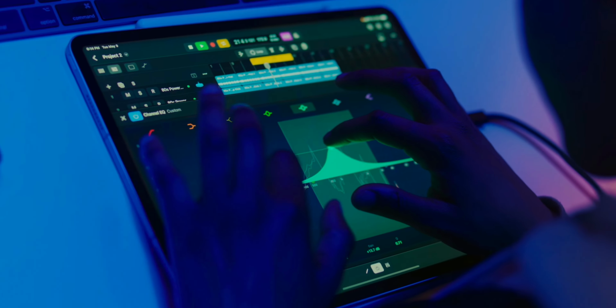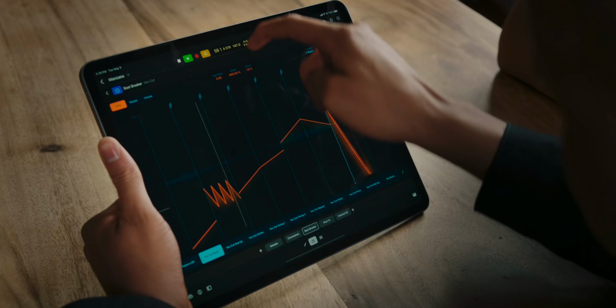So while the iPad version might not replace a full studio setup for most composers, I think people understand that, but it does seem to be a powerful, flexible tool for music creation on the go, making it a valuable addition to a composer's toolkit.